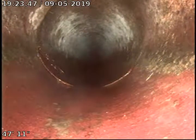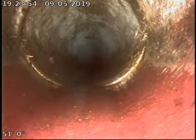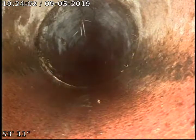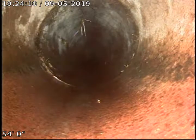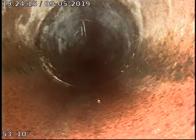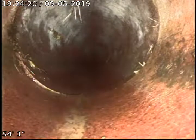This joint here appears to be in fair condition. Continue to push out. And this joint here has roots in it. This joint has roots in it. Okay, we do have roots in this joint. We're going to continue to push out.